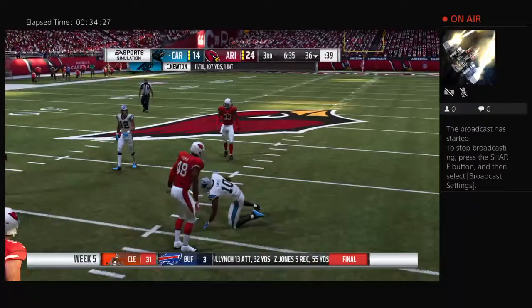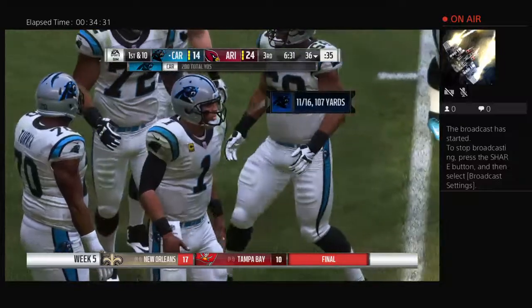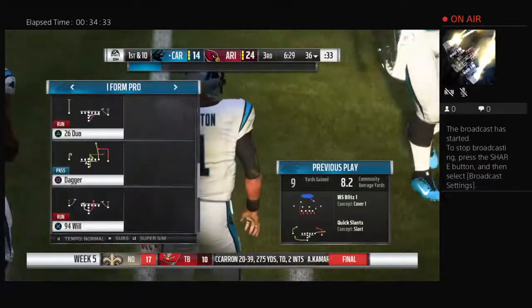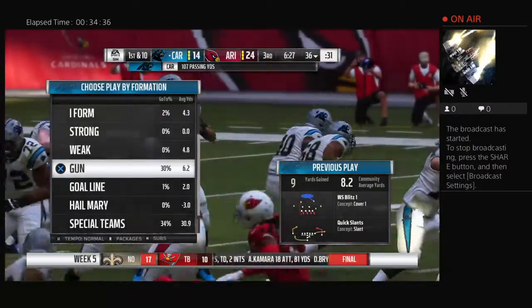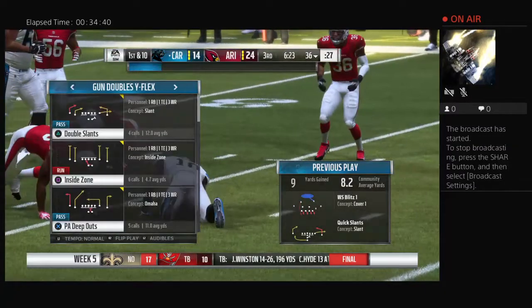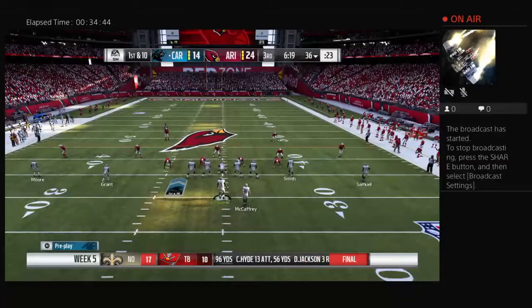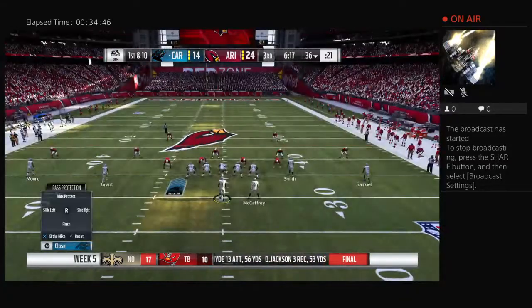This one complete to Curtis Samuel. Well, that'll get them to first down as they get 9 yards out of that quick slant. This has to go down as one of the simpler routes in the playbook, but oh so effective. Nice completion there. Keeps the sticks moving. Newton now 11 of 15 through the air. Here's first and 10.